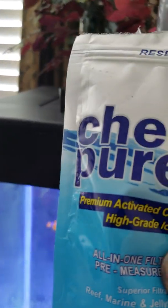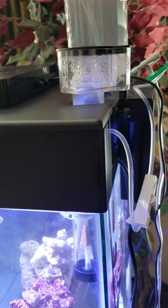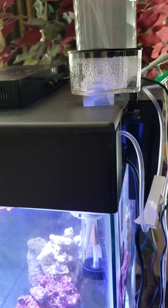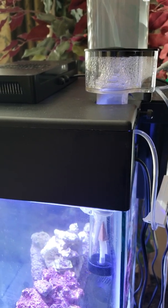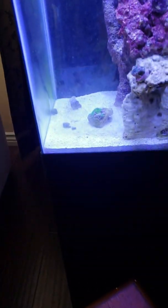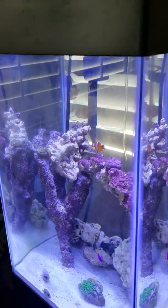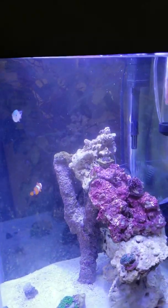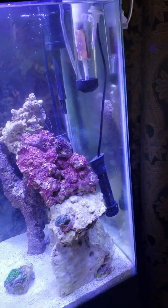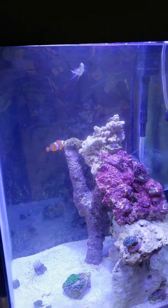So I would recommend that if you have the over-the-back filter and you're on a budget, take out your old media, probably not the bio balls, but the old carbon and the pad, and change it out with the ChemiPure Blue and the poly pad. That's definitely going to polish your water and help you keep it clean. Because that's really the main thing, other than doing your water changes. People don't want to do water changes, but I recommend it.